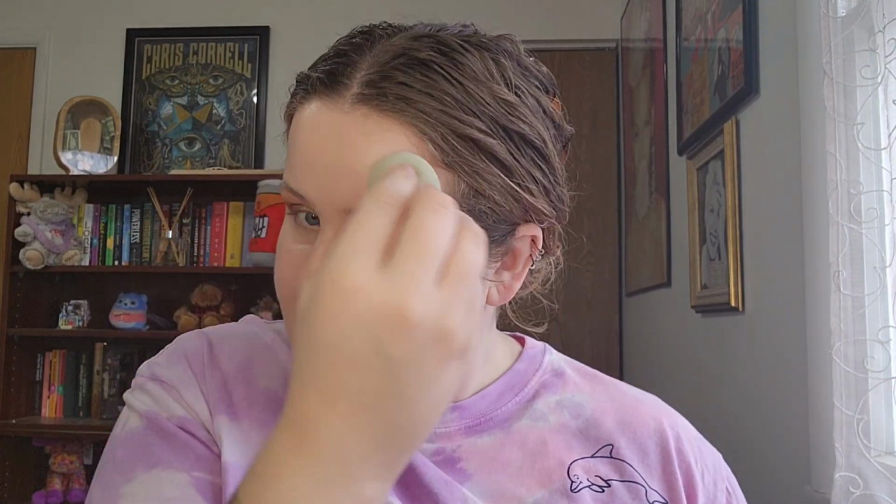I just go in with my handy dandy brush. I love this stuff. It's beautiful. Because this is a tinted moisturizer, I am going to just stamp it down with my beauty blender. I like to use this just to kind of get some excess glow off.